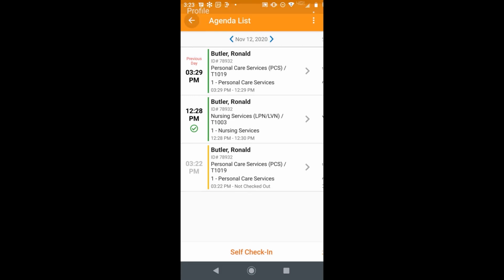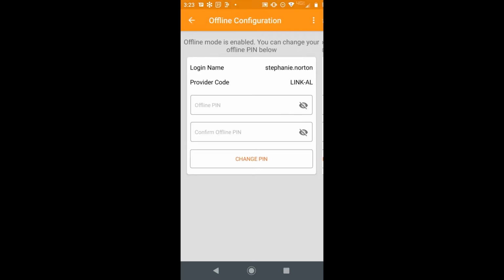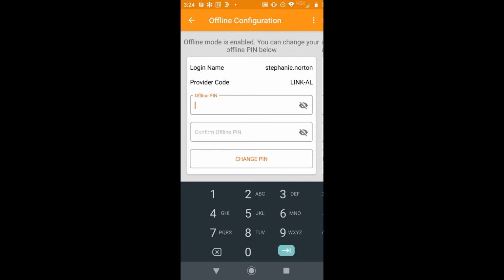All right, so I'm going to go back to this screen. I am going to switch to talk about the offline app since we're still on the mobile app. So for the offline visits, for you to be able to use that feature, you do have to configure your offline EVV. And what that is asking for is a password. You need to create a new password. It needs to be at least 6 digits. And this is going to be your password for logging in to the offline version of the app. If you forget what your password is, you can always log in and change it. So it's something that you can reset on your own.